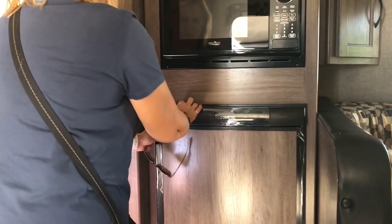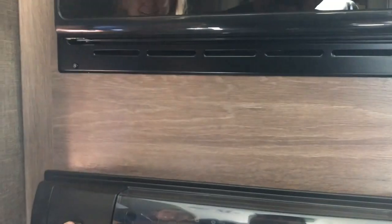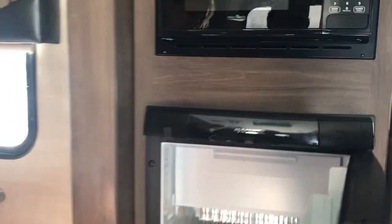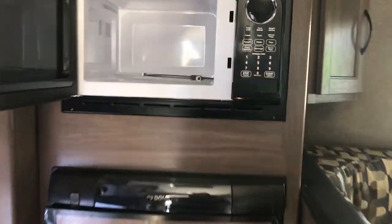Which I can't figure out how to open. That's okay. It's not my house. There's a button here. I don't know what that does. Oh, there we go. There you go. Little tiny refrigerator, a little tiny micro.